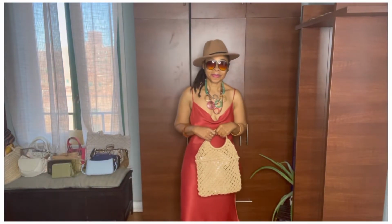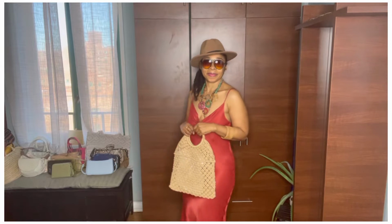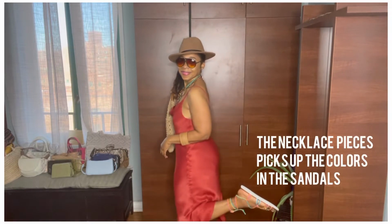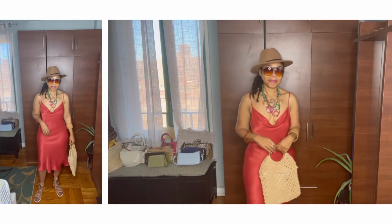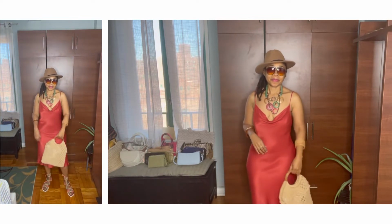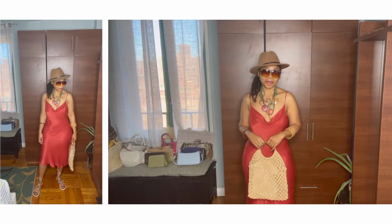Here it is, another way of wearing it. Just by switching out the accessories again, you see there is another way to wear this piece. I've layered on some pieces around my neck. These are old pieces I've had for a while, and I put on a hat and vintage glasses and a bag, and I'm wearing strappy sandals, and there it is, a more laid back and new personality wearing this.